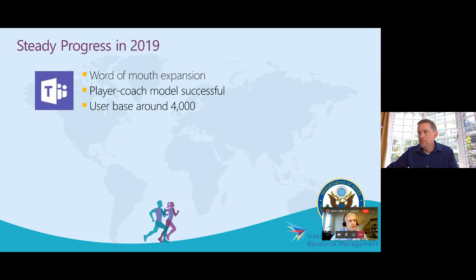Number one is that the coaches were accepting their responsibility, but the other is that we also had a good way for us to communicate with the coaches. So they were feeding information back to us. It was helping us understand what some of the issues were, and then we were able to feed information back to them.